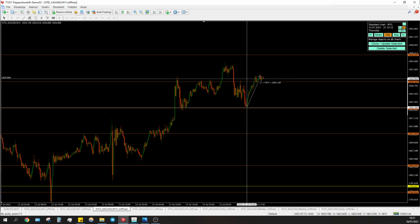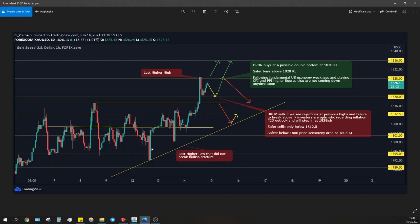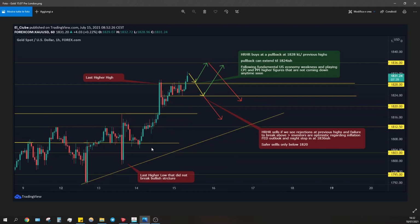Now the day is over, as you can see. Buys above 1830, 1828 played out, and the bounce off 1820 played out. You see the bounce off, no, not even. This was, I think, pre-Asian, of course. So it was not the cleanest action, but it was indeed a call. And now we go on the last day, which is Friday.